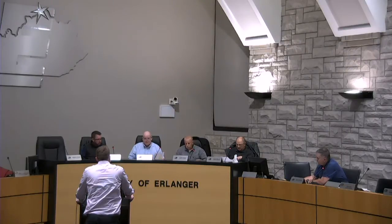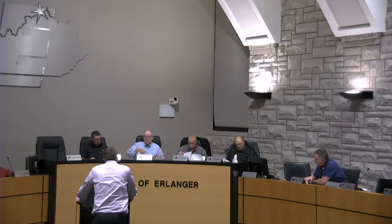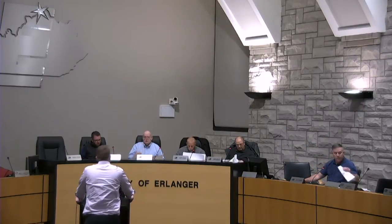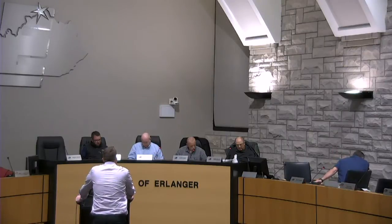Is this gonna be lit up? It's going to have spotlights lighting it up from the ground. All right. And what we're looking at is landscaped around it, some. Landscaped around the base? Yes, sir. Okay.